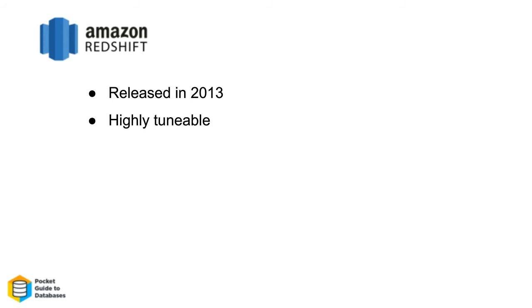Amazon Redshift is highly tunable. So there are lots of knobs that you can twiddle to make Redshift go faster. That's everything from the types of nodes that you choose, whether they're big spinning hard drives with less powerful compute, or really fast solid state drives that have less storage but are incredibly fast. And that's the highest level tuning, but you can really go down into the weeds and do a ton of tuning if you have the knowledge how to do that and get really amazing performance out of Redshift.